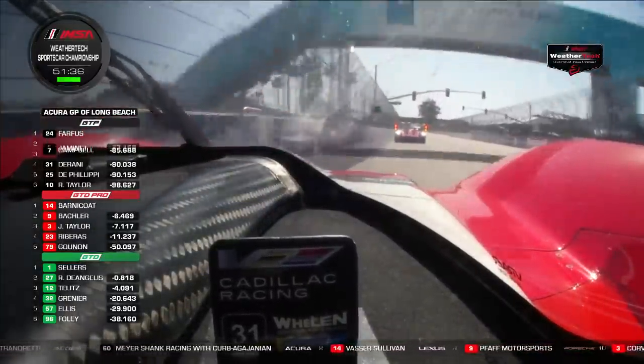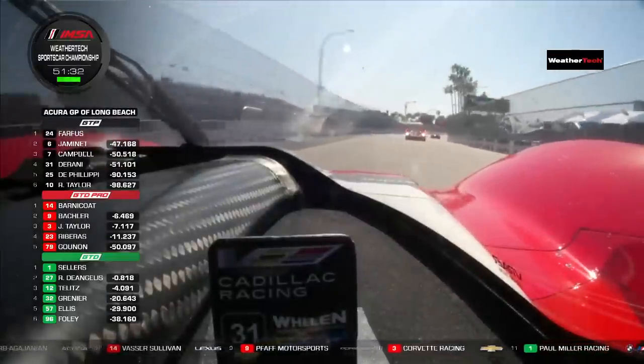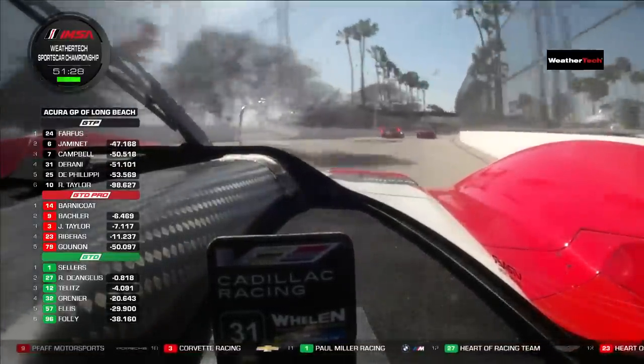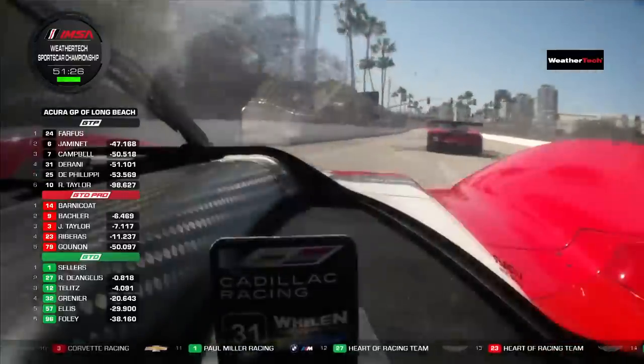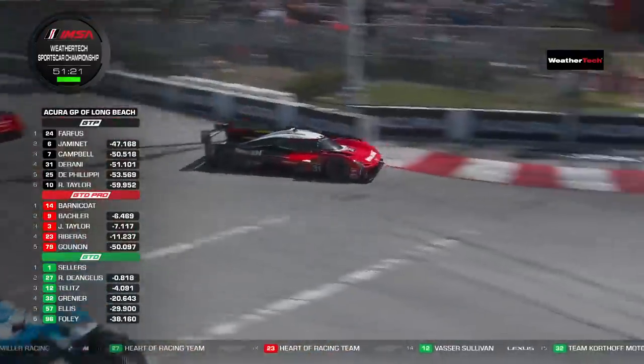So we talked about it earlier on. It's a gamble to make your stop early. If there's a caution period before the other guys come in, great. If there isn't, and that has been the case here, it doesn't seem to have worked out in his favour at the moment, because Colin DeFilippi now has the track position over Ricky Taylor.